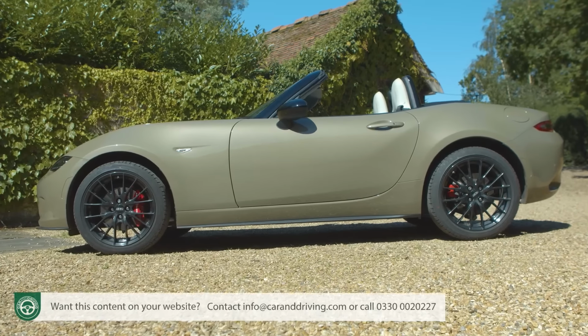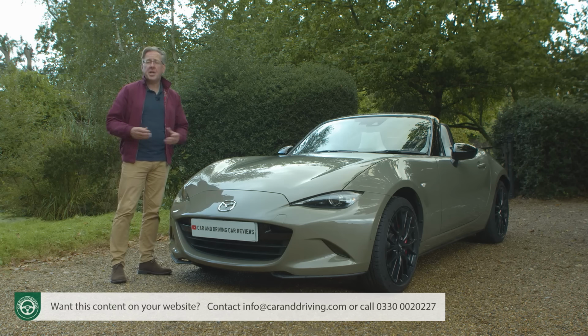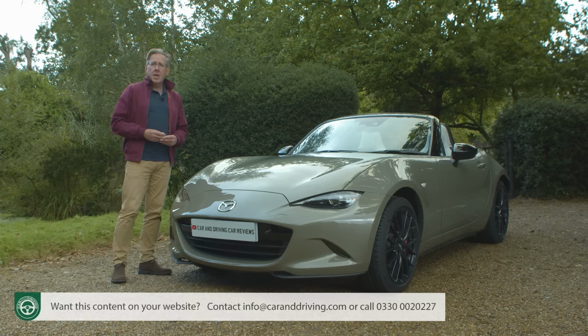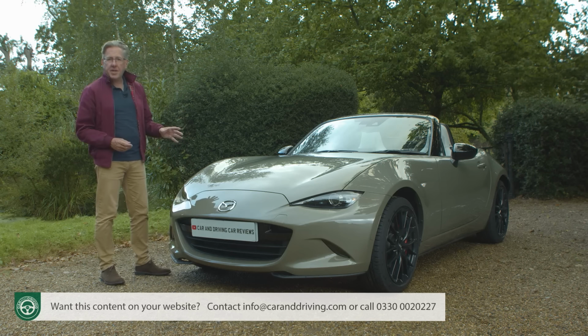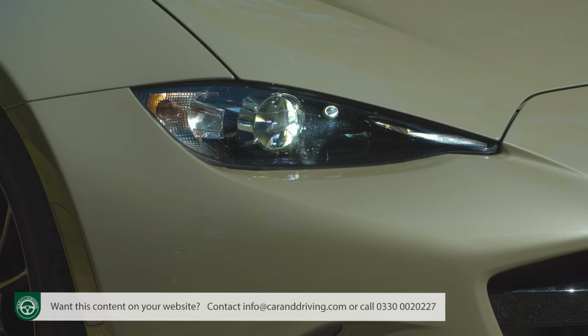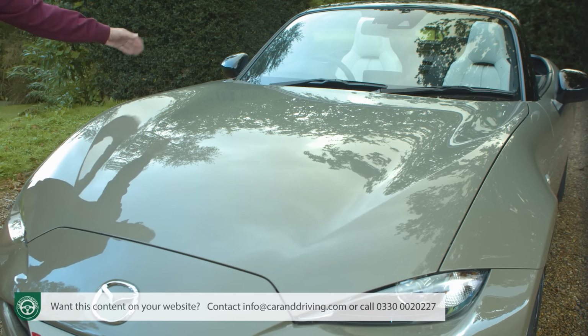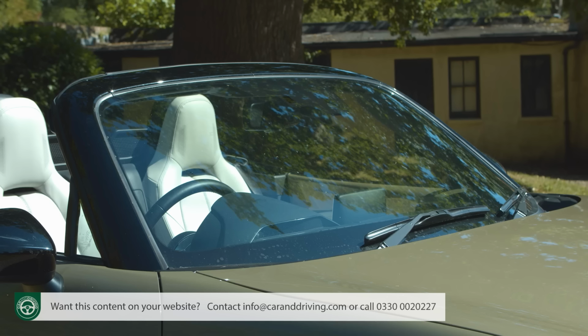Unless you count the addition of this test car's Zircon Sand paint colour to the range, nothing much has visually changed since this ND series design's original 2015 launch. So, as before, the sleek nose features ultra-compact LED headlamp units that allow for a low-slung bonnet with strong character lines that flow towards the edges of the swept-back windscreen.